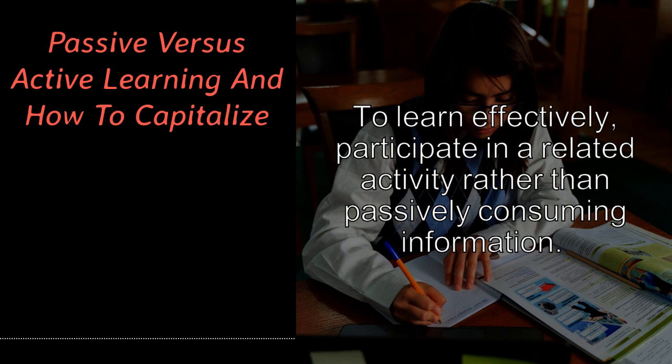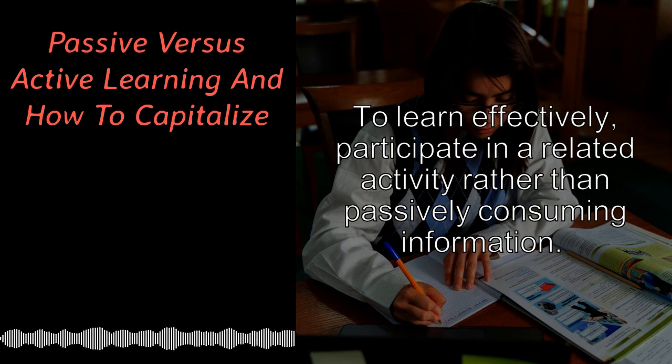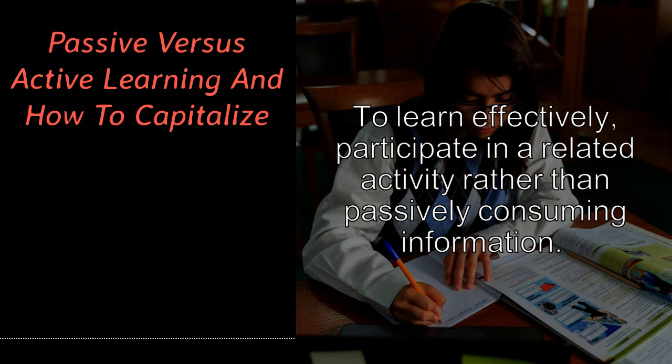Chapter takeaways. According to Dr. John Dunlosky, the most effective active learning strategies are active recalling, testing and evaluating yourself, reflecting and questioning, repeated exposure, and just-in-time learning. Each person needs to determine which approach works best for them based on their preferred method of processing information. In order to learn effectively, it's important to participate in an activity related to what you're trying to learn about, rather than passively consuming information.